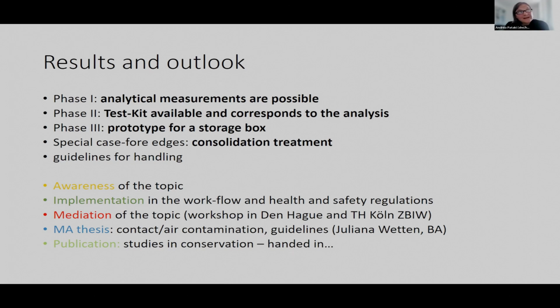What was an eye-opener for us is that this project is to support the awareness of the topic. It might be a topic for libraries, and how to deal with it. So we talk to the libraries and give guidelines, then also try to give support with the implementation, how to incorporate it into a workflow. This is a difficult thing to proceed with. Everything is still new, but how they then actually implement it in their workflow, always having health and safety guidelines in mind.